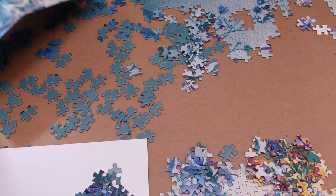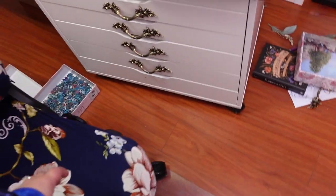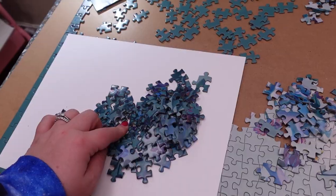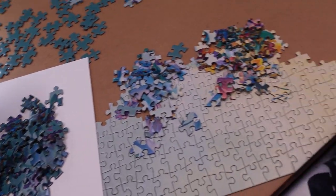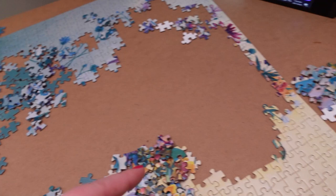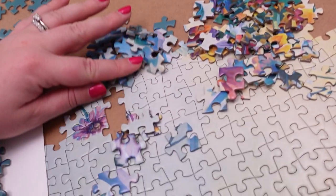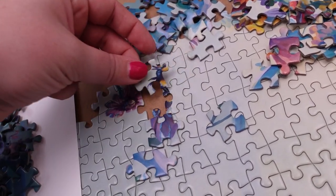I did a bit of sorting. So wait, where's the box? There it is. That's the unsorted stuff, just leftovers down there. I put a bunch of these turquoise ones here, yellowy ones, the skull's still over there. Some of them I just threw kind of where they go. And I found the bee. I found the little bum mummy.